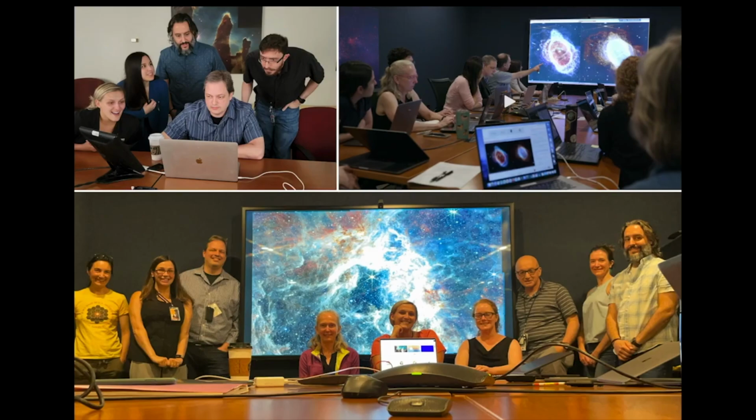Here are some pictures of this process ongoing with the implementation team. The upper left here is actually the moment, though it looks a bit staged, that we were seeing the first images. I'd seen them already, downloaded them, but others had not at that point. And some of the other images from the production, actual discussions of details in the composition of the images, and some of us at the bottom with an example of one of the images.